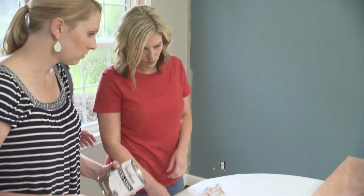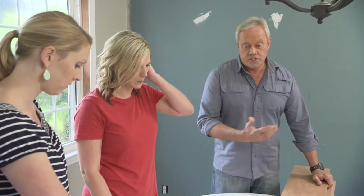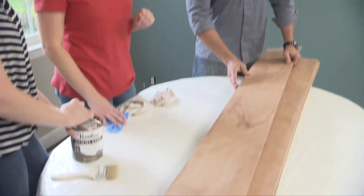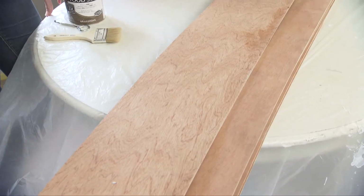Now, Lauren, you've been making a few decisions. One more decision to be made is which side you want to show. On a feature wall like this, anything goes. This is actually the back side of this Luan plywood that we ripped. That's a much more finished side. I like the back side. It's pretty obvious to tell the difference, so you can make sure you're consistent.